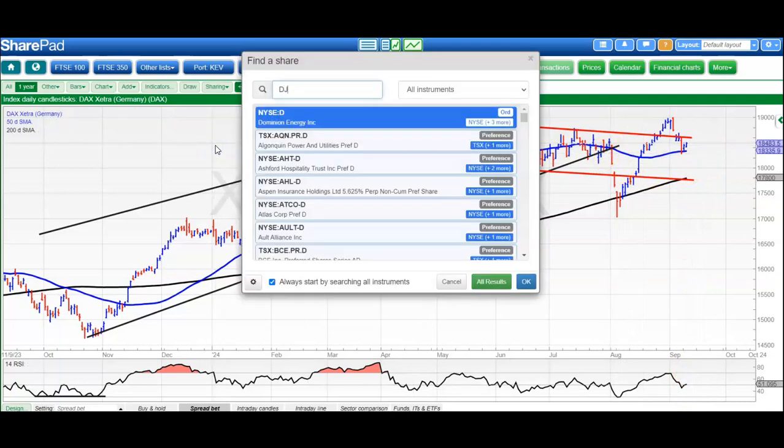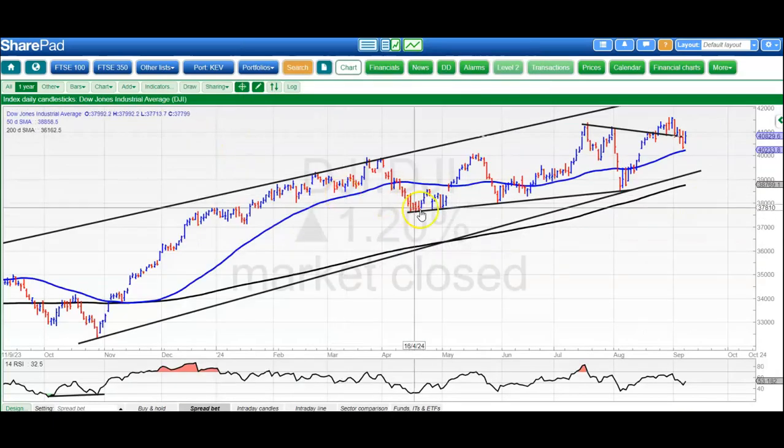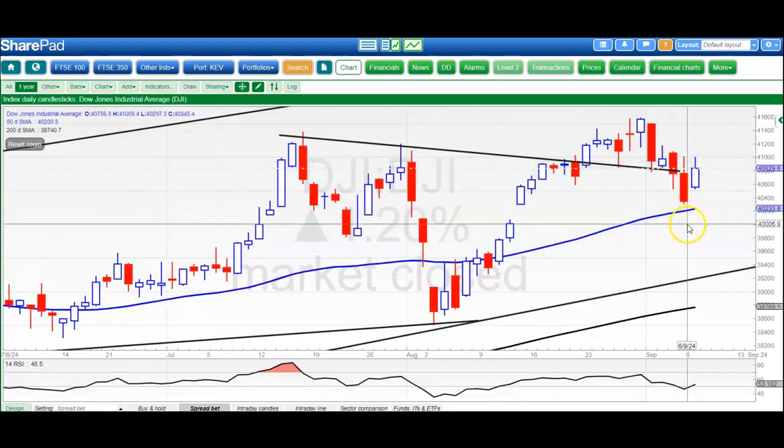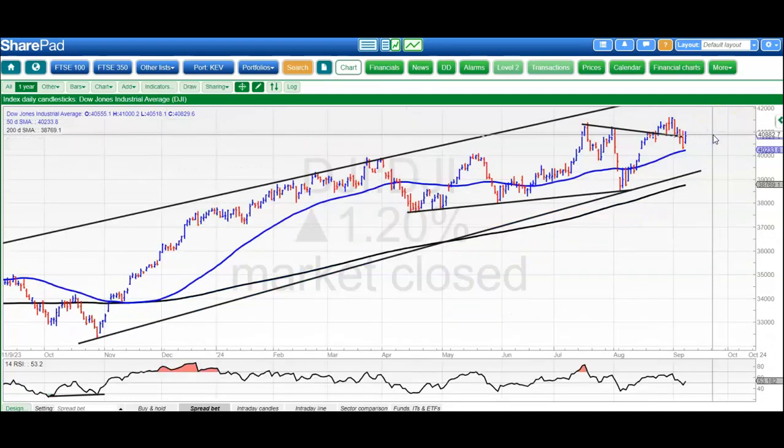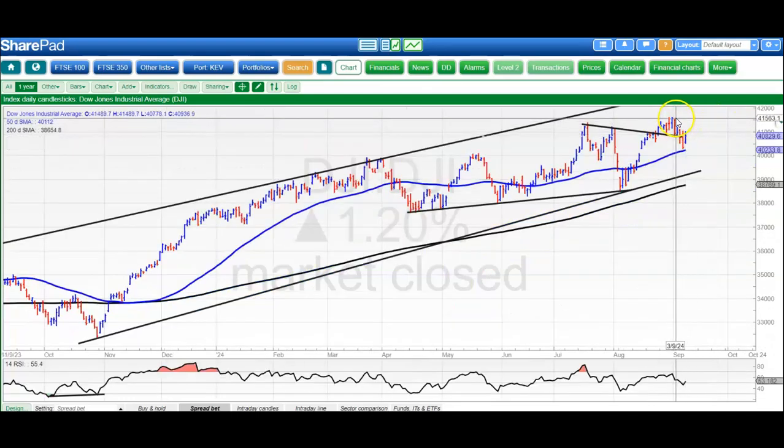Moving on to the Dow, and here you can see that we've made good on our rebound, which was actually above the 50-day line, so that's actually a positive. Still looking for an end-of-day close really above 41,000 to give us a route up to the best levels of the year, record levels, and that bull trap that we had through 41,000.